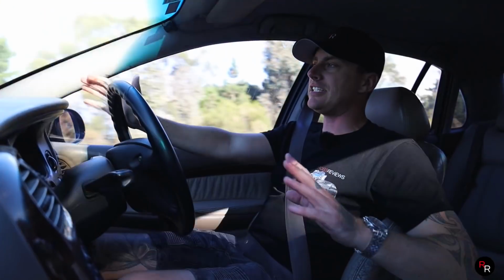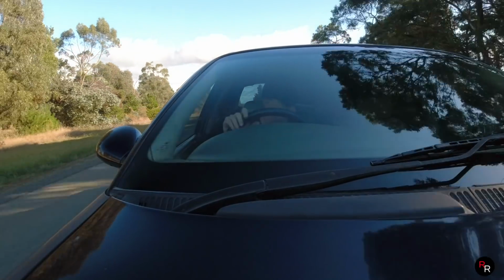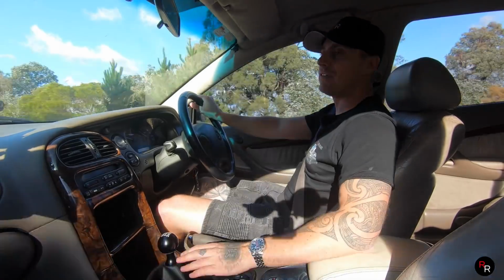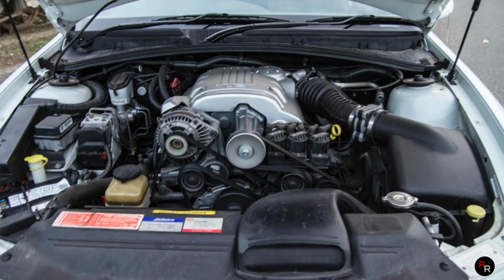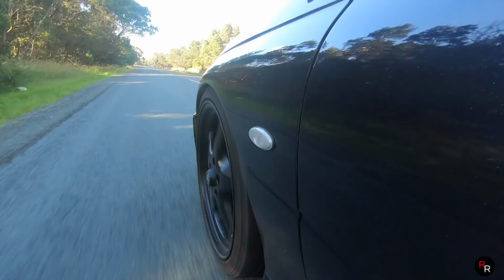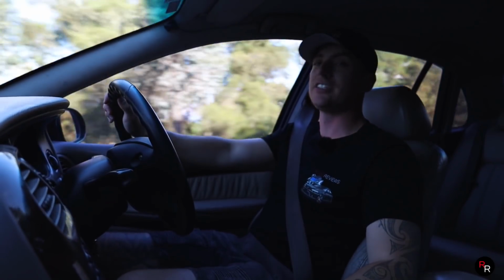Now, according to the HSV database and stuff, this does have a build number. It's a Grange. It's a special car. This is build 446, and I believe there were only 554 ever made, and it was something like 6 of them, weirdly enough, that were the supercharged 6. When you go to the Series 2, so there was a Series 2 right after this, there was I think another 150 made. That's it. And man, they're a really rare car to see on the road.